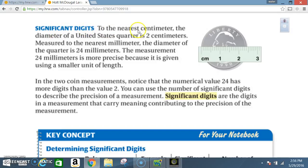Significant digits. To the nearest centimeter, the diameter of a United States quarter is about 2 centimeters. Measured to the nearest millimeter, the diameter of the quarter is 24 millimeters. The measurement 24 millimeters is more precise because it is given using a smaller unit of length. In the two measurements, notice that the numerical value 24 has more digits than the value 2. You can use the number of significant digits to describe the precision of a measurement. Significant digits are the digits in a measurement that can carry meaning contributing to the precision of the measurement.